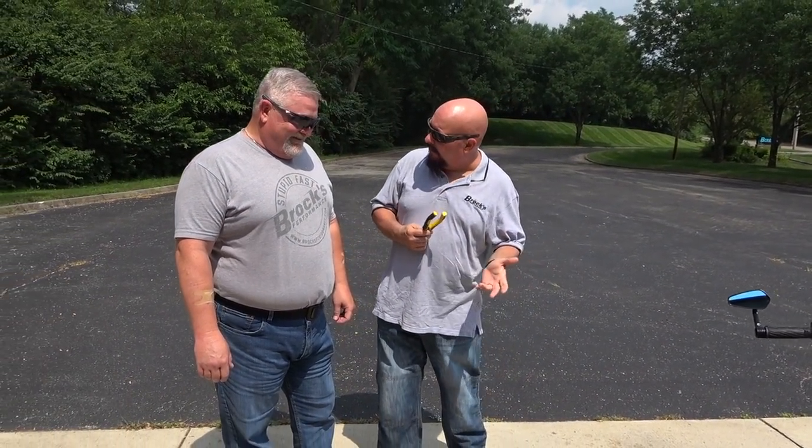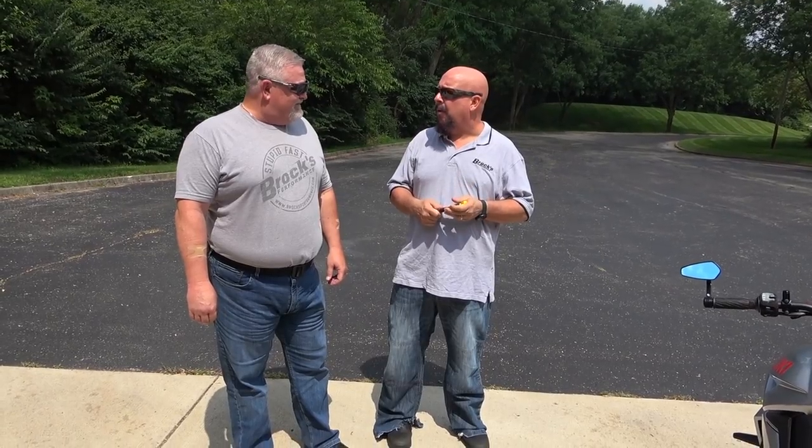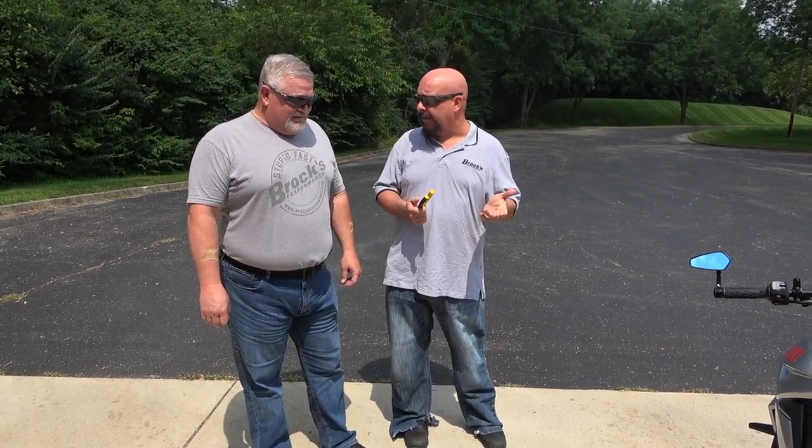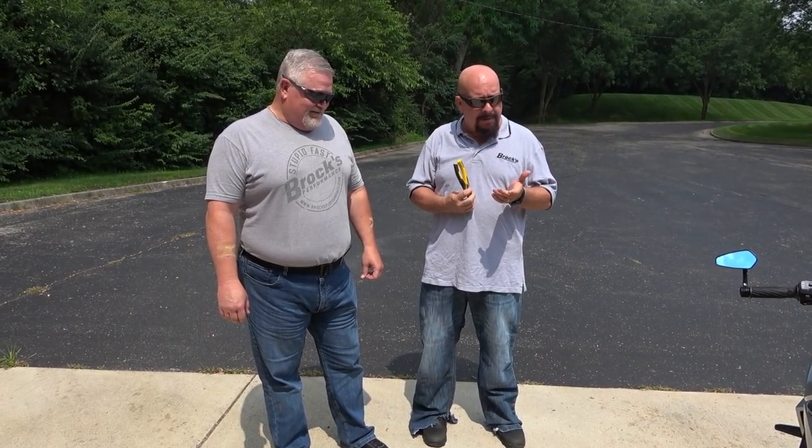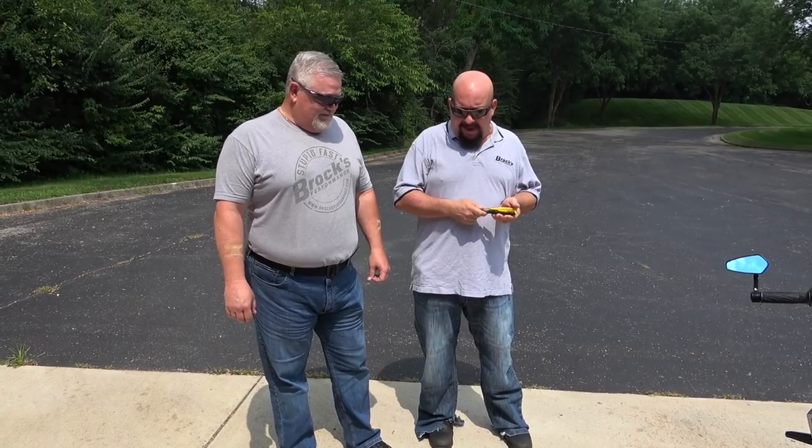It has a sprint filter, of course. I went ahead and went with the P08 because I know you're going to be mostly on the street, maybe a little track. That works out really well. Nice little setup. And then we flashed the ECU.